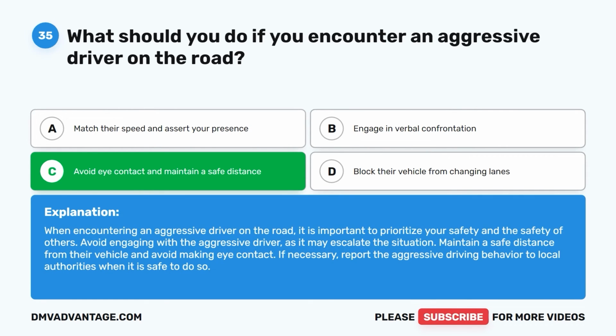When encountering an aggressive driver on the road, it is important to prioritize your safety and the safety of others. Avoid engaging with the aggressive driver, as it may escalate the situation. Maintain a safe distance from their vehicle and avoid making eye contact. If necessary, report the aggressive driving behavior to local authorities when it is safe to do so.